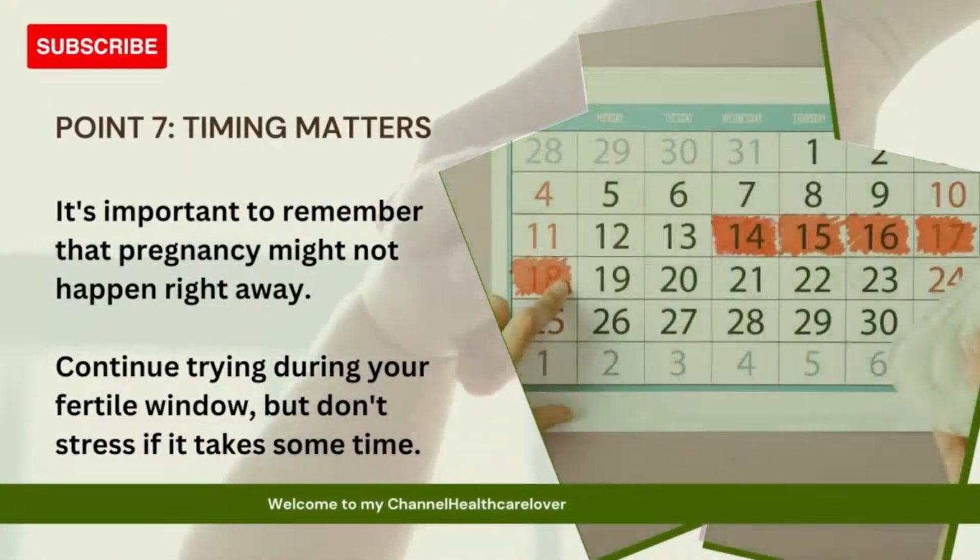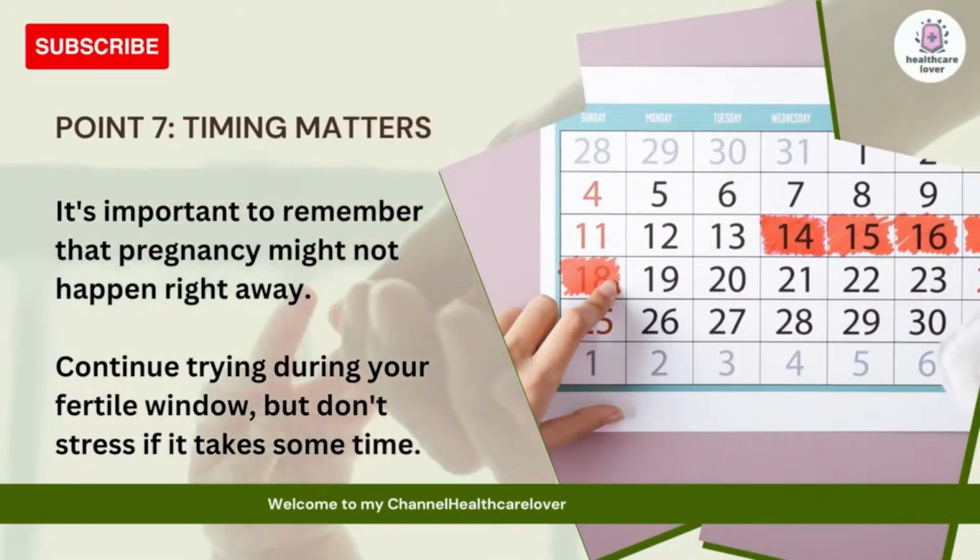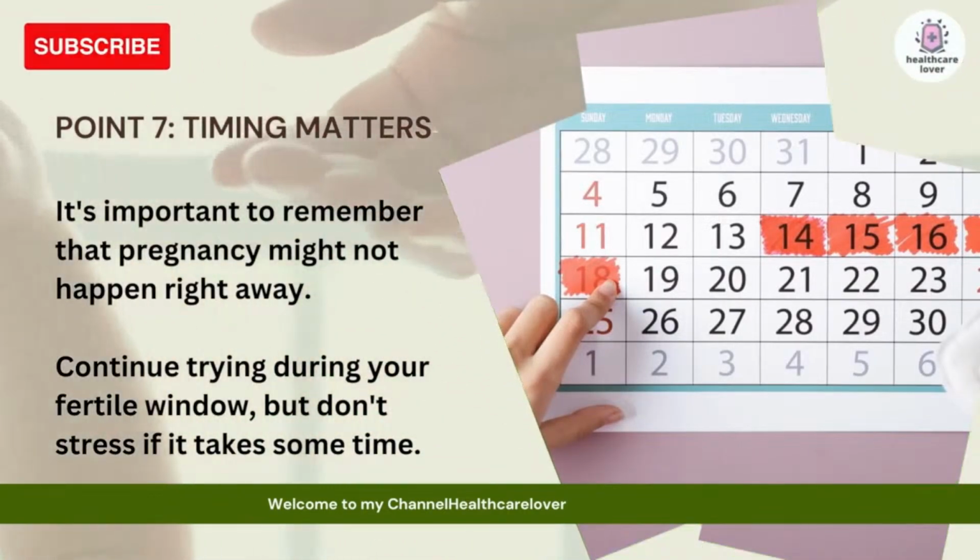High caffeine timing matters. It's important to remember that pregnancy might not happen right away. Continue trying during your fertile window, but don't stress if it takes some time. Point 8.